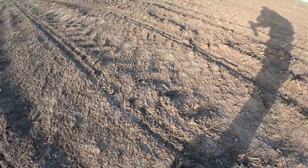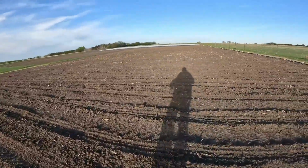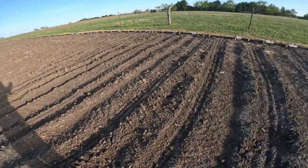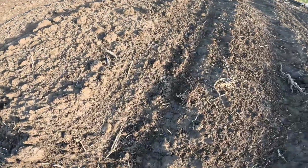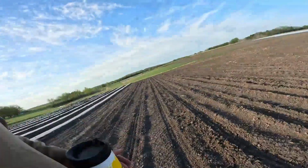Now these were planted a little shallower than down here. So these beans on this side, on the next pass, have an extra 1/4 to 1/2 inch of soil to break through, but those guys are starting to break. Yeah, they are starting to break. So good deal. We're going to have green beans here soon too.